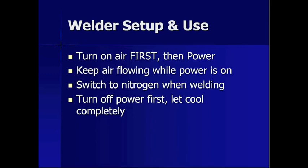If you do sell one of these things or demo it, you want to make sure that every technician in the shop who uses it knows to turn the air on first and then the power. Get the air flowing through the element, then turn the power on. You want to keep the air flowing all the time while the power is on, while the heating element is hot. When you're actually ready to weld, like I said before, you want to switch over to the nitrogen.